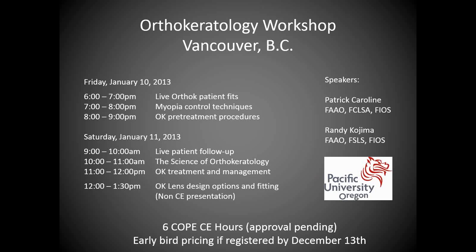So the Friday 3 hours and the Saturday 3 hours will likely be COPE approved. The application was put in just a few days ago, so that will provide you with 6 hours of COPE CE. The next section from 12 to 1:30 is a non-CE section, and that will actually look at 3 different lens types and give you some perspective on which lenses you might use in your practice and the benefits of each, or possibly all of the 3 of them.